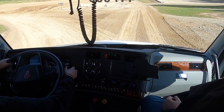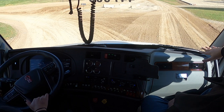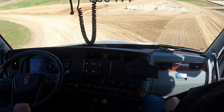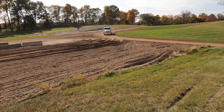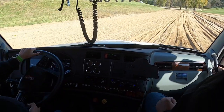So we could probably straddle it, like this side in the ruts and this side in the fresh. Okay, there is a pile of sand there. Maybe if I just go through, okay, I got a plan. Your guess is as good as mine. I'm going to try not to push the sand with the bumper. Okay, oh my God, oh my God, oh my God.